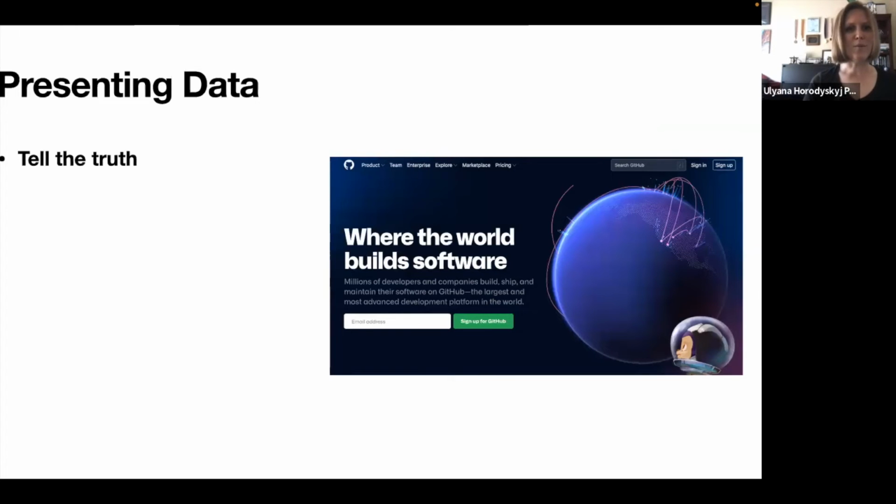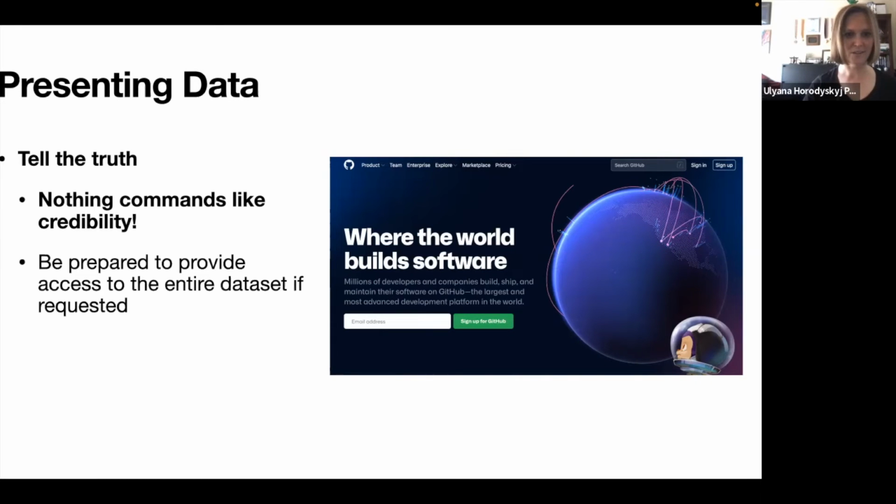So speaking of presenting data, telling the truth, nothing commands like credibility, right? Even if you're saying, hey, this was the null result, null hypothesis or whatever, just tell the truth. Don't cherry pick, because oftentimes that's what the media is doing, obviously, and then you get into trouble there. Being prepared to provide access to the entire data set.